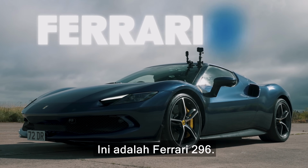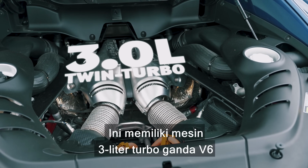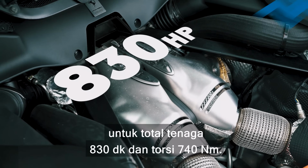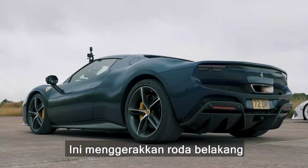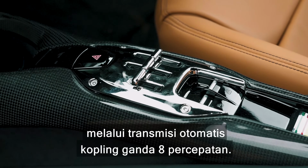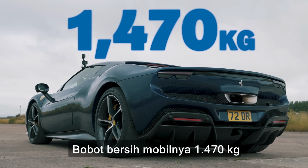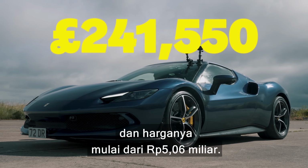This is a Ferrari 296. It has a 3-litre twin-turbo V6 mated to an electric motor for a combined 830 horsepower and 740 newton metres of torque. This drives the rear wheels via an 8-speed dual-clutch automatic gearbox. The car weighs 1,470 kilos dry and costs from £242,000.